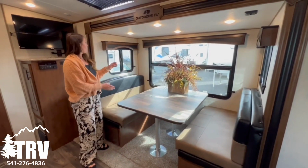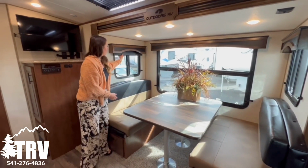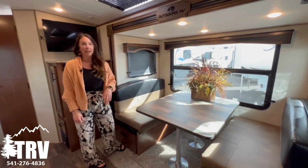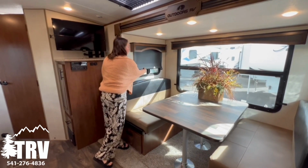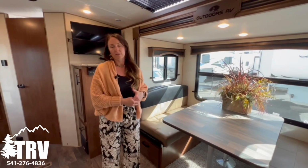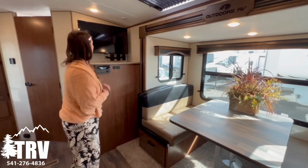They've gone away from the lambrequins on the side here to brighten up the trailer for 2024. And then you're going to get the nice slow rise shades. So they're blackout shades, which is perfect. Everybody and everything should have blackout shades. I'm really glad that they chose to do that throughout all of Outdoors RV, because really that was something that I feel like everybody wanted. It didn't matter if they wanted a titanium or a mountain. You definitely want the blackout shades.